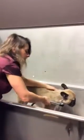And you can give them treats, and you can give them healthy liver bit treats and things that your veterinarian will have for you to try. And that will encourage them. You can give them a toy. Some dogs like squeaky toys when they're in the bath, and some dogs just like plush toys. And so definitely do what makes your dog feel good.